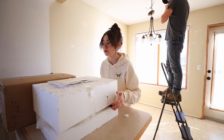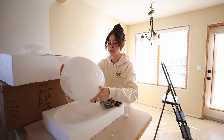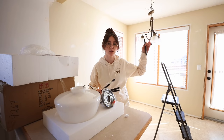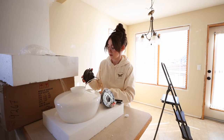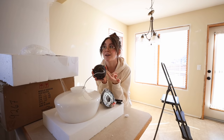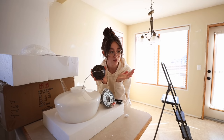It's the classic oil rubbed bronze schoolhouse light. The only difference is that this one has a rod that extends down from the ceiling, so it kind of hovers over the dining table. And I thought this oil rubbed bronze was perfect because it matches throughout the rest of the house. It also matches the handles on the cabinets. We kept the original hardware and this will match perfectly.